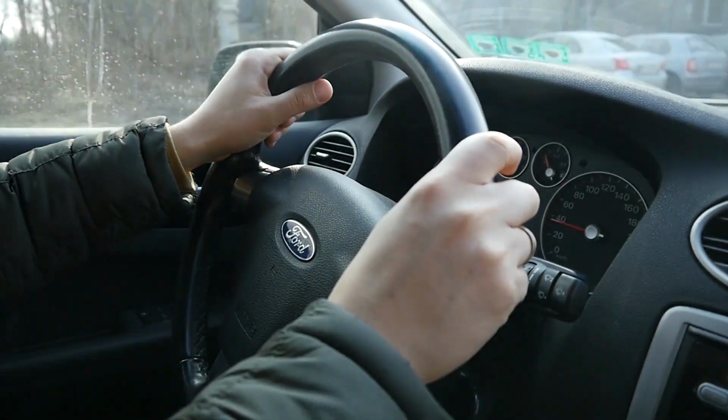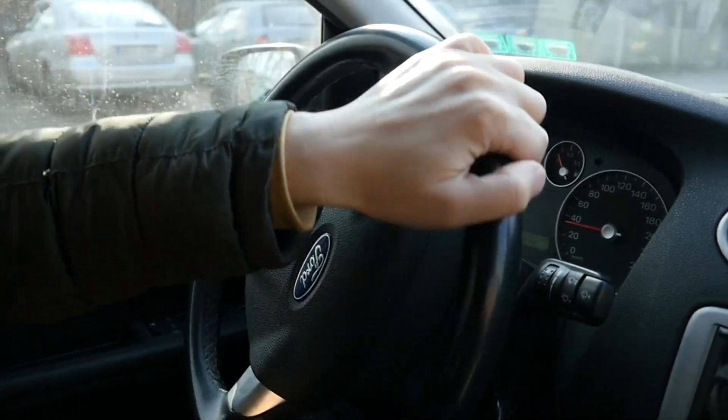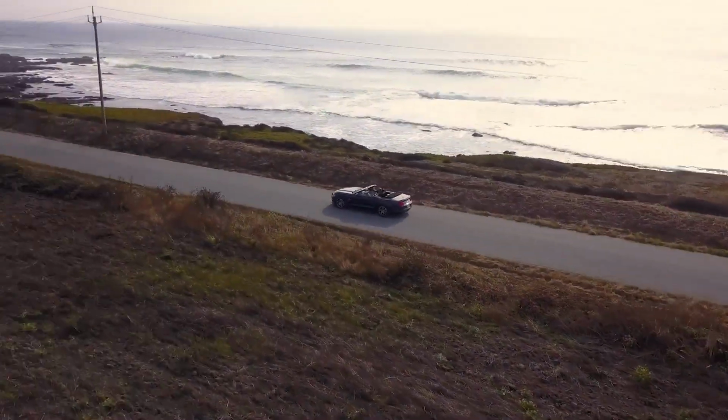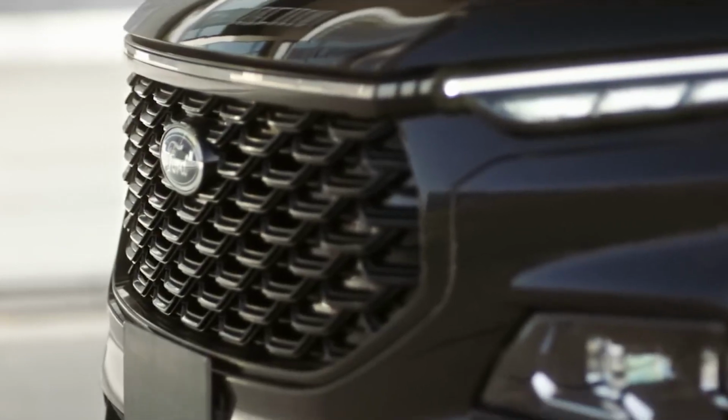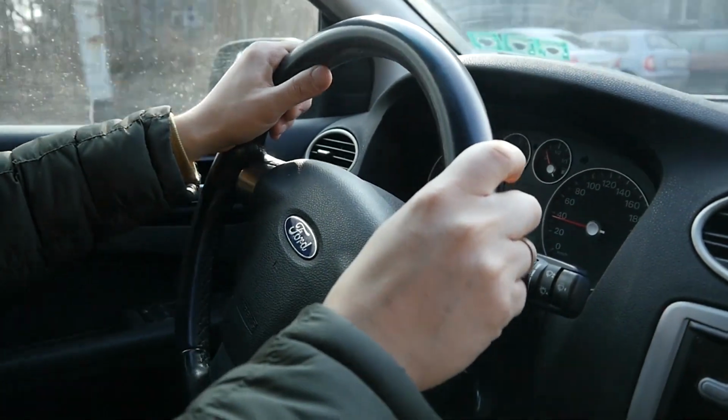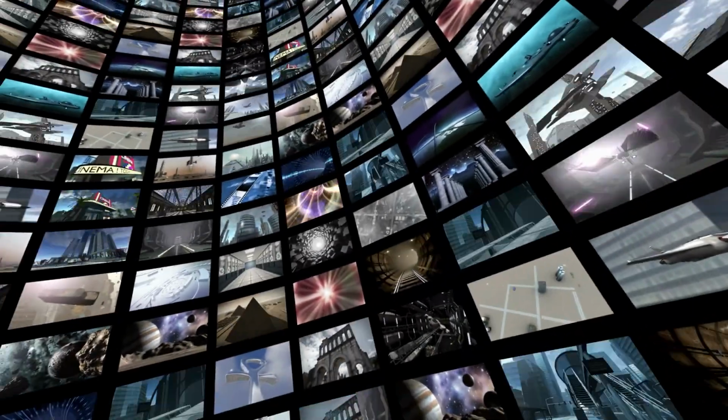Are you ready to explore another revolutionary transformation Ford will bring about in 2023? Well then, buckle up as we delve into today's video and unveil the exciting and phenomenal features of the one and only Ford Territory. And I'm sure it would leave you on the edge of your seat. So here we begin the video.